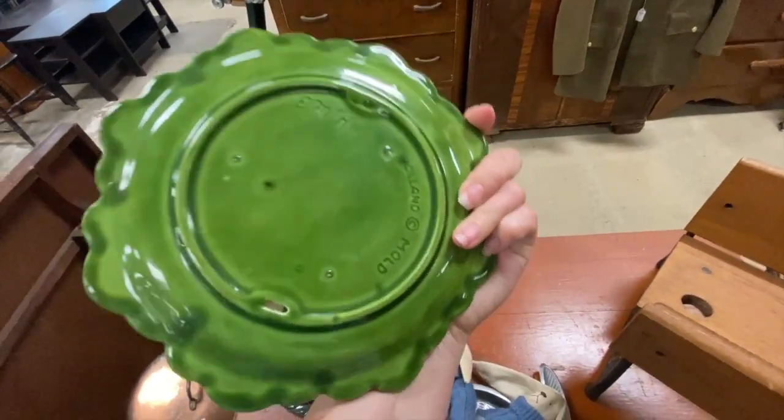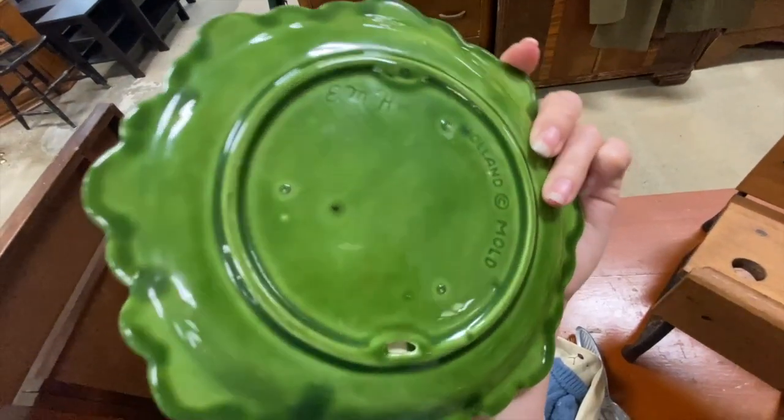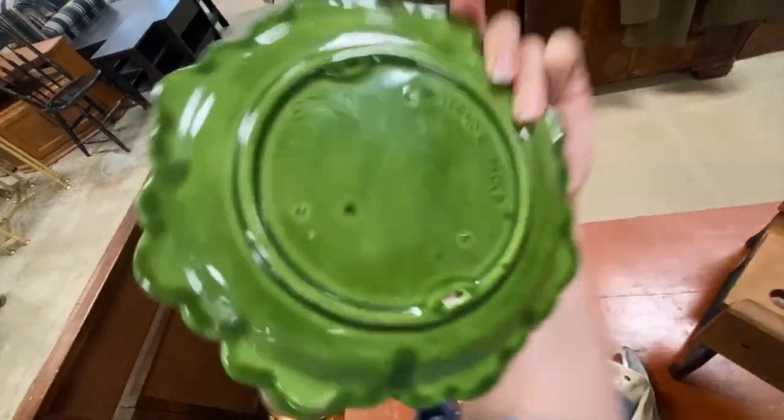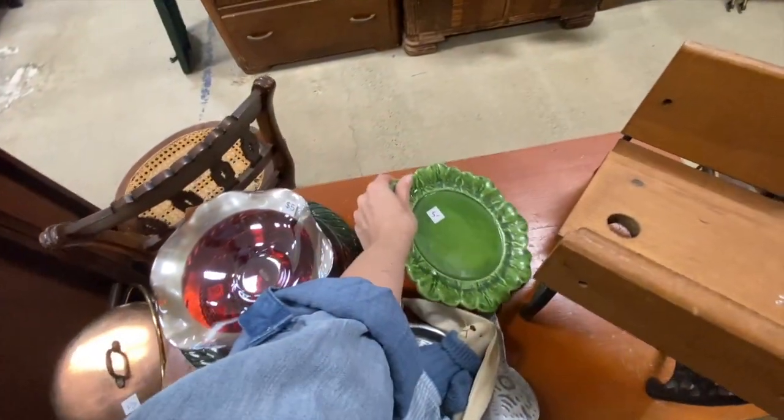And this says EMH Holland mold. It's just a plate. All right.